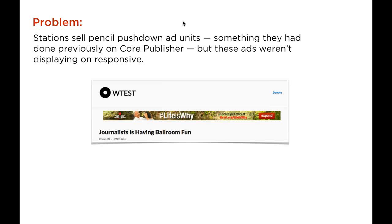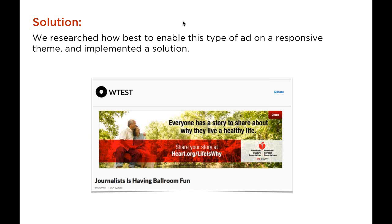Some stations sell pencil pushdown ads. They've previously done this in Core Publisher. They weren't displaying on responsive, or there were some various challenges with responsive. So we researched how to best enable this, and we have implemented a solution.